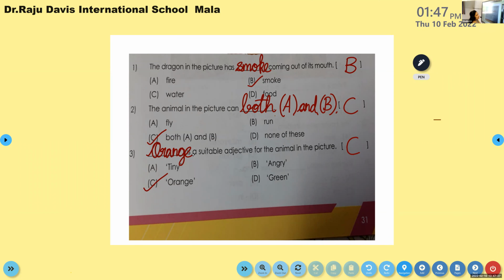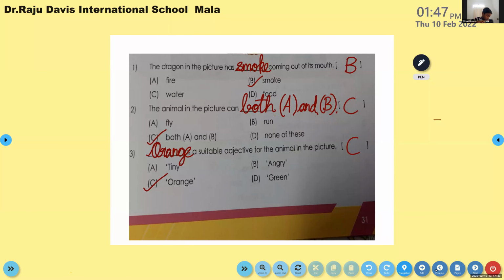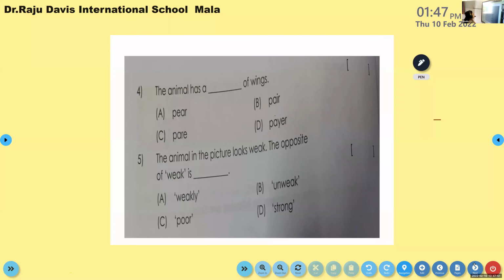Wilfred, unmute and read question number 4. The animal has a dash of wings. How many wings does the dragon have, Wilfred? 2. Yes. Now read the options.